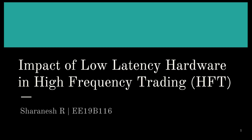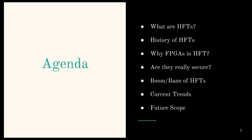So yeah, that is the reason why we say that having really low latency hardware, and if the hardware is much closer to the market's data, then it would be much faster in placing the orders. Yeah, this is sort of the base for it, and we'll be talking more about them in the coming slides. Yeah, let's go to the agenda.